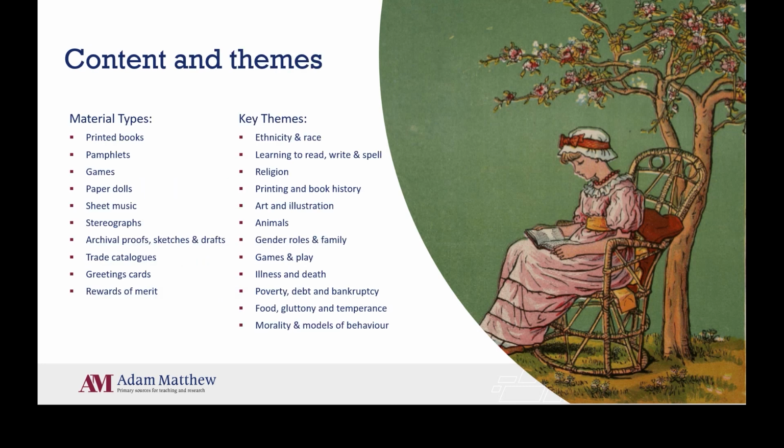The resource will feature a range of genres of literature for children, from early forms of instructional and devotional primers through to illustrated rhymes, tales, stories, chapbooks, novels and picture books, and case studies of classic children's tales such as Robinson Crusoe, Sleeping Beauty and Robin Hood. Material covers themes such as gender roles in the family, perceptions of race, illness and death, morality and behaviour, and education and religion.